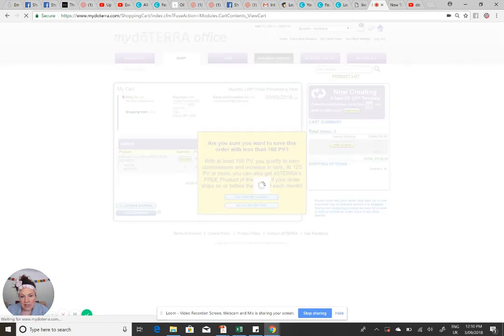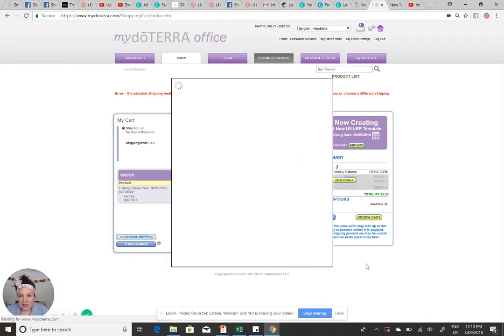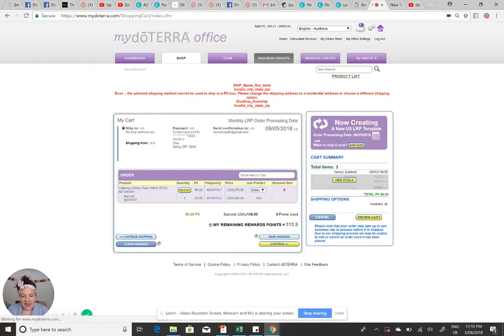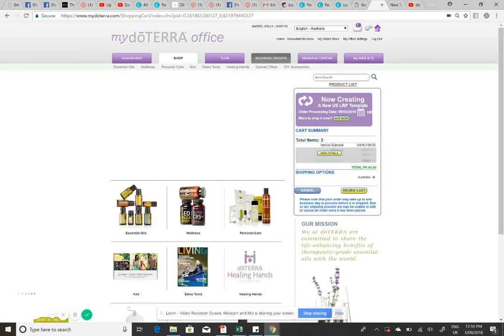I'm just going to save my changes because I'm not actually going to go through with this. It's not going to let me because I haven't got my address in there. Give me a second. Okay. So now that is saved. Now I'm just going to show you, if I go back out to this shop tab now, I'll just save it.